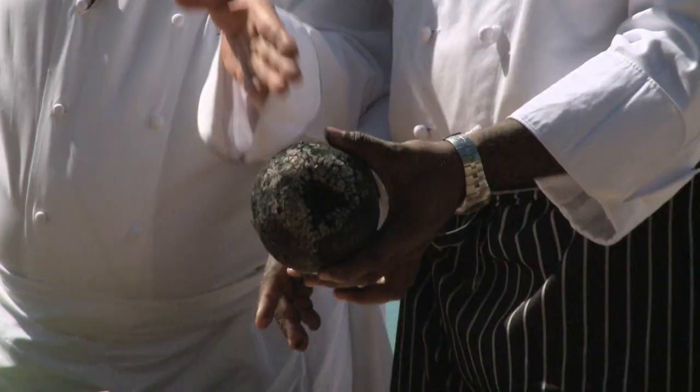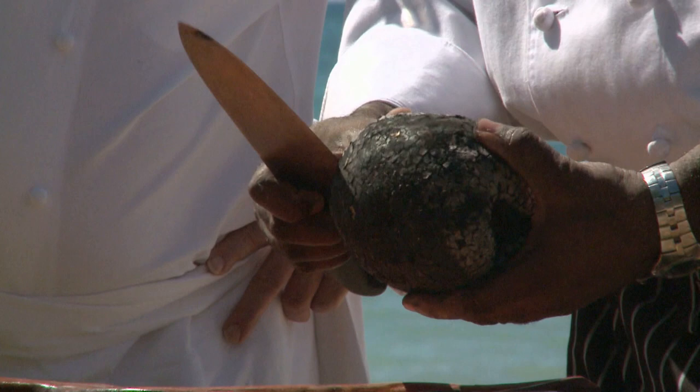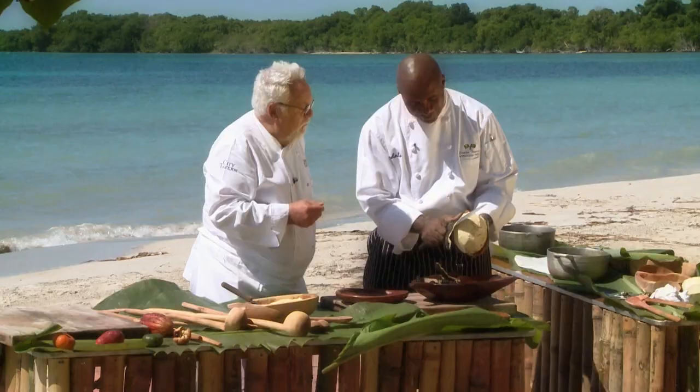Look at that. It's a nice one. Somebody would see that at home, you think it's burned. No, this is the way it's got to be. We're going to peel it today, but you could also scrape it. Going to be a beautiful breadfruit. Yeah, it's a nice roasting breadfruit.